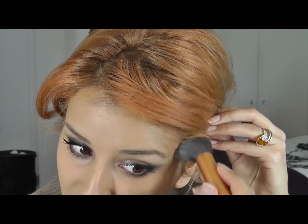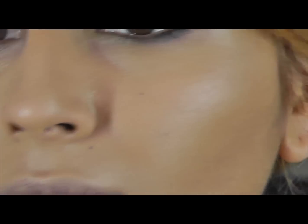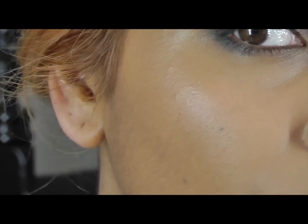I also used up my eyeshadow on the sides of my foundation because it's easy. Put some over my eyebrows, and you can see what a really great finish it gives. I mean, it's not perfect on my skin, but it helps when you have great foundation.